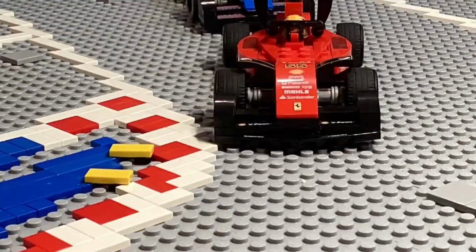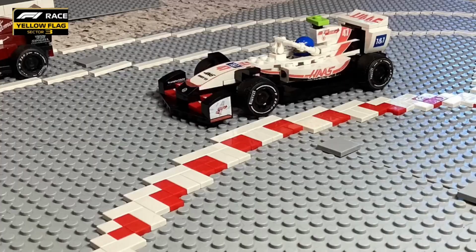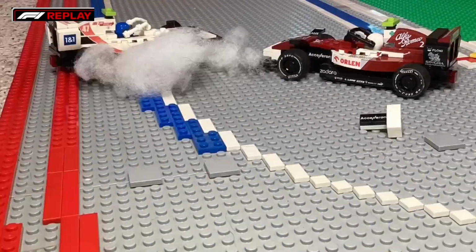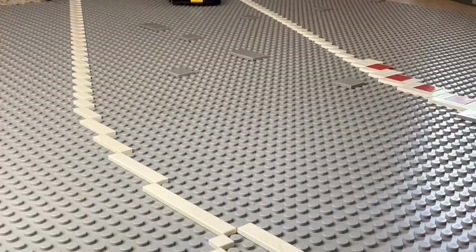Carlos Sainz is past Fernando Alonso. We could see that coming, and I dare say Fernando Alonso could too. It's the Haas. There's Mick Schumacher on the outside. Zhou Guanyu, nice. Just clips the back of the Haas.